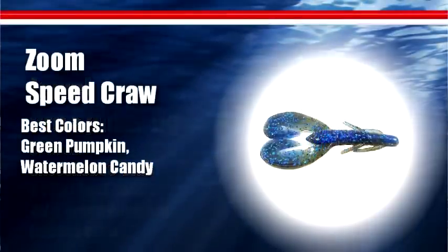Same colors: Okeechobee blue, green pumpkin candy, brown purple flash was a strong color. And then matching it up with a Speed Crawl. I always seem to match up the Spider jig with a Speed Crawl and do a little bit better. It's just the right size for most of the crawdads that the fish are feeding on right now.